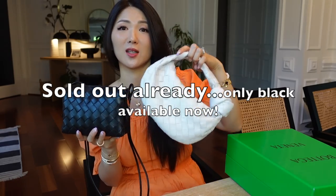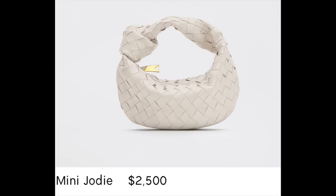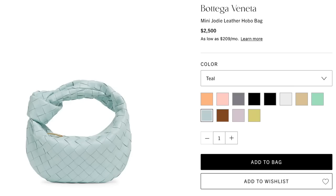I can't believe how much the price went up, and the reason they had a huge price increase is that this handbag is sold out. It's super duper popular recently. It's back in stock at Saks Fifth Avenue, and they now have pastel colors, just like this one. This also went up in price. When I bought this, it was 1900 and now it's 20 something. Now they have so many different color options. So this is one of the underrated ones. If you've been wanting this handbag, you know how popular this is.